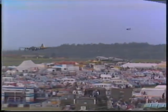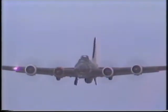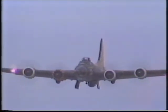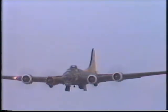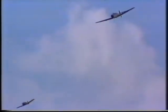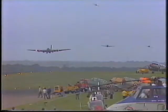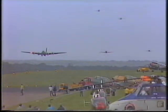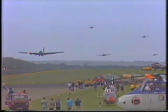The famous profile of the last flying Boeing B-17 bomber, the Sally B, in the very capable hands of Keith Sissons. Being harassed by a Focke-Wulf 190 on the left and a Messerschmitt 109 on the right-hand side. And coming in to the rescue, a Curtiss Kitty Hawk on the left and a Spitfire on the right.